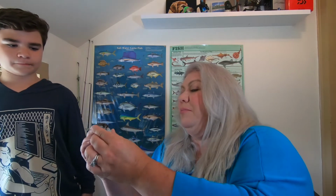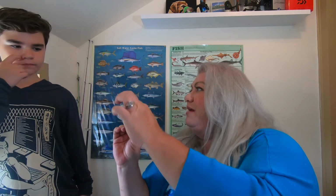When you pop this, remember the jitterbug lures that had the little metal thing like this? It has a similar action to that. I've never used one of these before. I have used jitterbugs, but I've never used this. This is pretty interesting. It's also kind of gross looking.